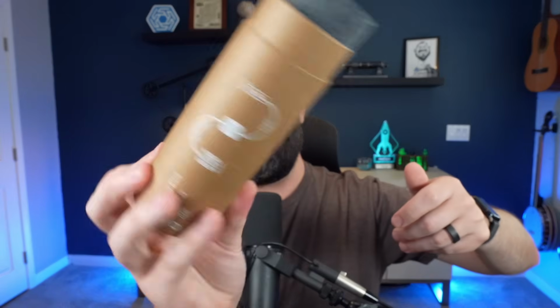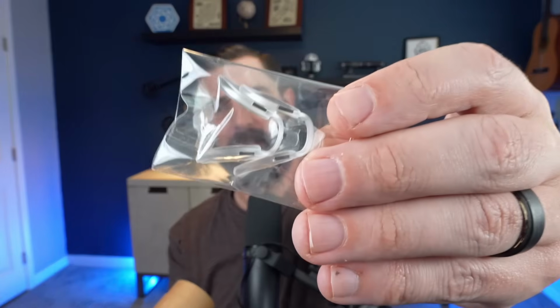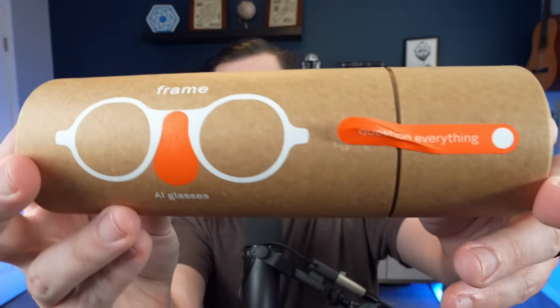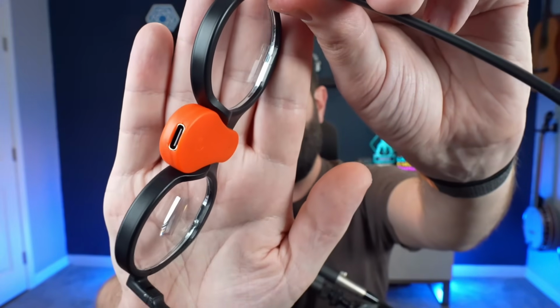And this is all the packaging. This was all that came with this. No extras, nothing. Everything's in this little tube right here. So it comes in this little felt case here. You can see the glasses sitting inside there. And we've got some different nose pieces. I do like the minimalistic packaging of this though. And the little nose that's on the front is kind of funny. You can see it actually does come with that little nose. That little nose is how you charge it. One thing to note is that it uses USB-C, but it didn't come with a USB-C cable.